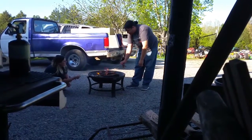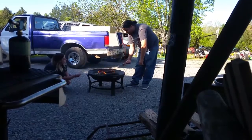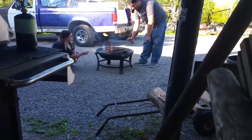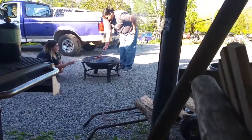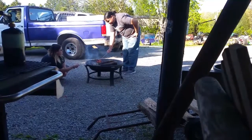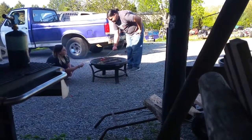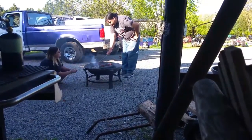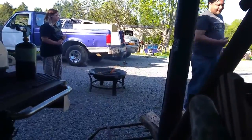Hold it down in the fire. That is how you barbecue. Smoke getting you. Too much smoke. There we go. It's hot over on that side where you're at now. Now this is what you call a propane-free grill. Okay. Cut.